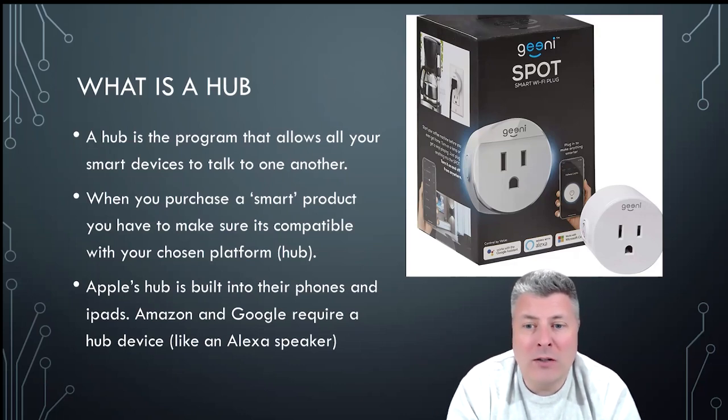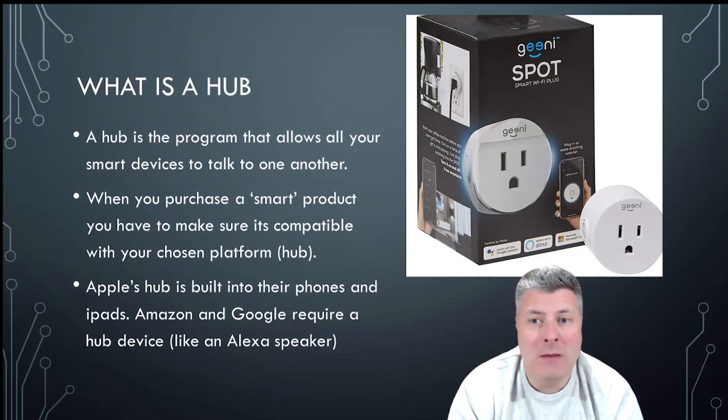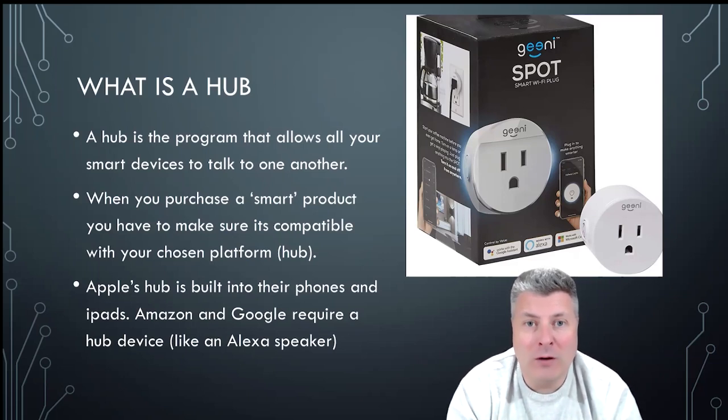But on the box, you'll see that it says right at the bottom that it works with Google Assistant and it works with Alexa. What it doesn't say is that it works with Siri. So if you have an Apple hub at your home, this is not a product that is going to work in your hub. You really have to pay attention when buying products to make sure what you're purchasing is going to work with the system you choose.